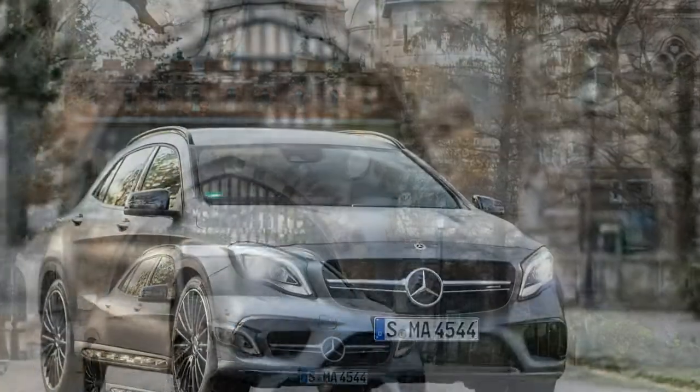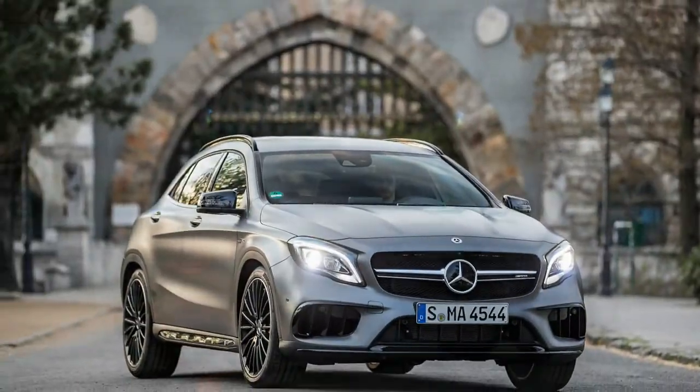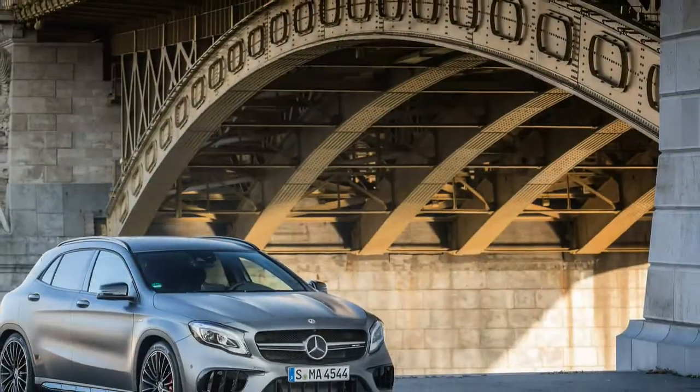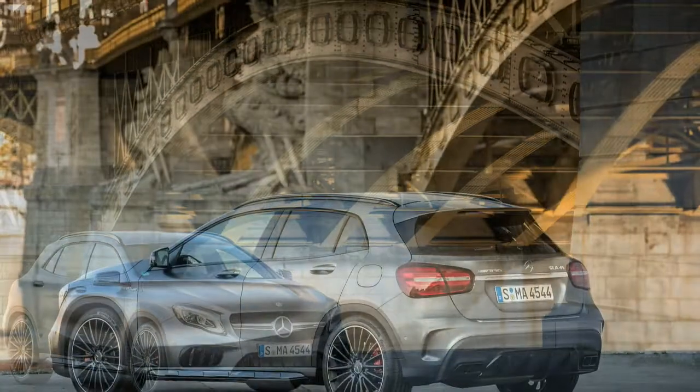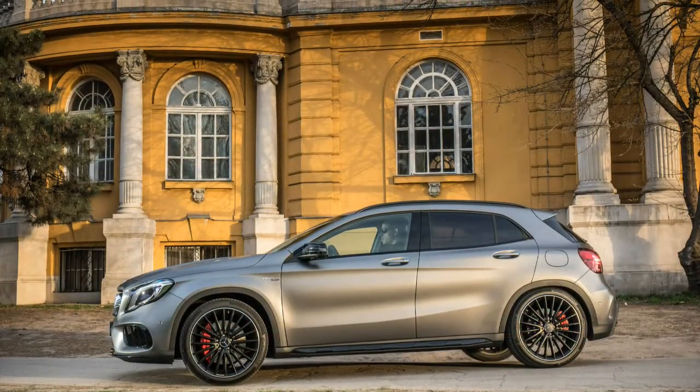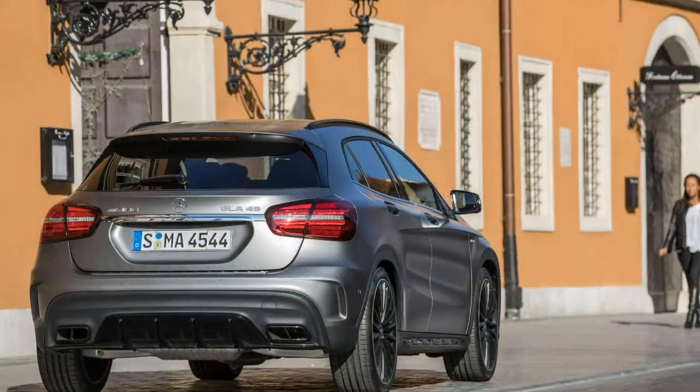The GLA45 offers slightly more rear seat headroom and hatchback practicality, while the CLA45 is claimed to be quicker, handles a bit flatter, and sports a sexier shape. But either of these siblings will provide plenty of fun on your favorite back road.